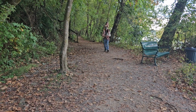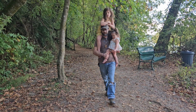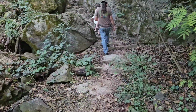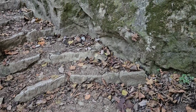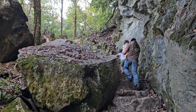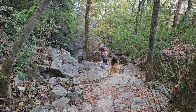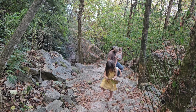Super Dad. We're going from the river trail to the tower trail. And it's called the tower trail because you'll see why in just a second. You got this, buddy. Good job, BB. Come on. Good job, Genevieve.